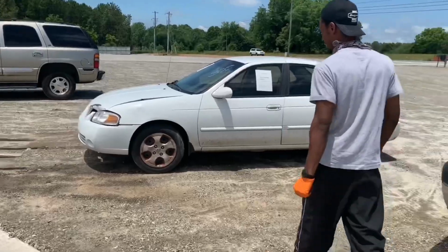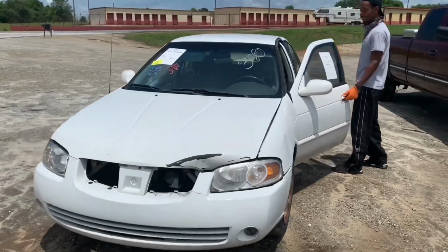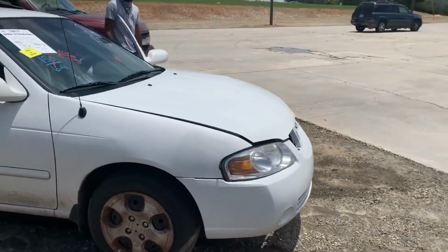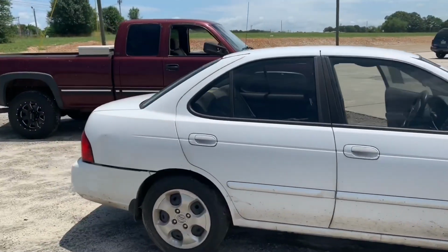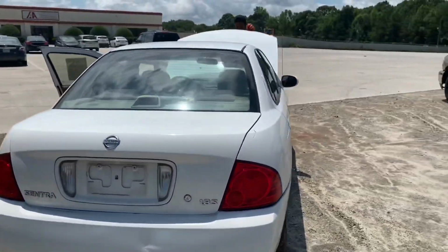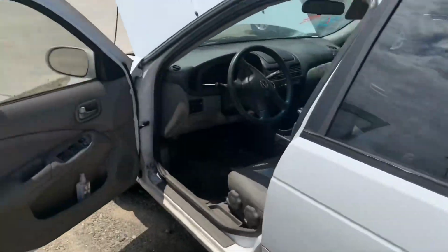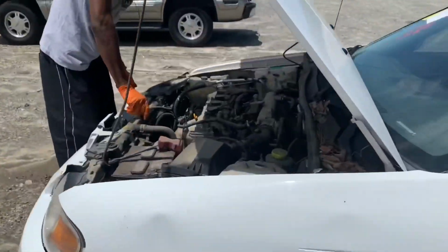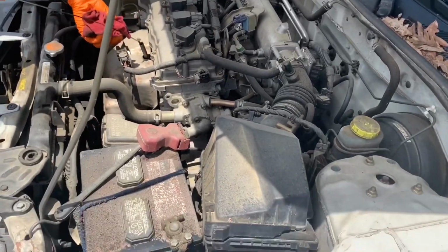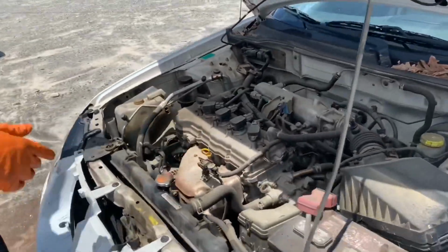Damn, he almost got it loose. He almost failed. Yeah, but y'all see what's going on. 2004 Nissan Sentra with 194 on the miles. So y'all see what's going on, man. Do a full walk around. Good. I gotta double verify. Yeah, we good. Okay. Try to do a change, but feeling good and everything.